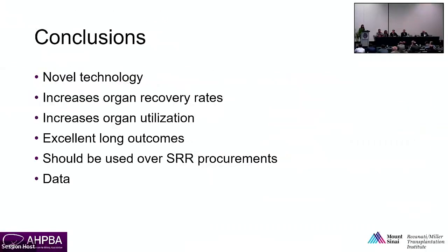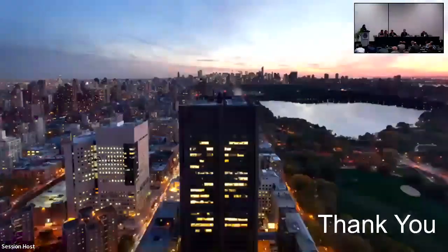So in conclusion, I think it's a novel technique. It increases organ recovery rates and increases organ utilization with excellent long-term outcomes. I do personally think it should be used over standard DCD procurements, but we certainly need better data than retrospective series. Thank you.